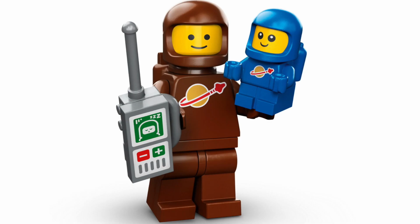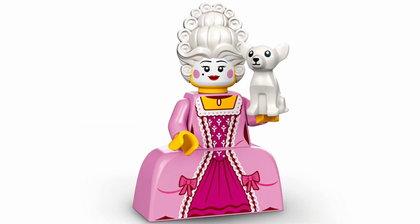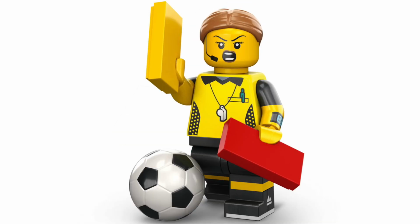At number 3, we've got the collectible minifigures Series 24. I've been collecting the CMFs ever since Series 1, so picking this up is always a must-have. But I, like many other fans, really enjoy this series with a lot of fun, fresh concepts we haven't seen before, and I was actually able to find these early.